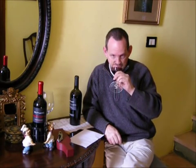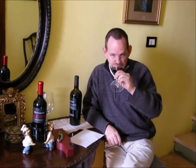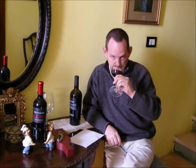Oh, that's lovely, warm sensations there. The spiciness given to it by the barrels. We've got vanilla, cinnamon, warm spices coming through there. Forest fruits, very ripe, mouth-watering smell there. I have to say, I cannot wait to get a taste going.